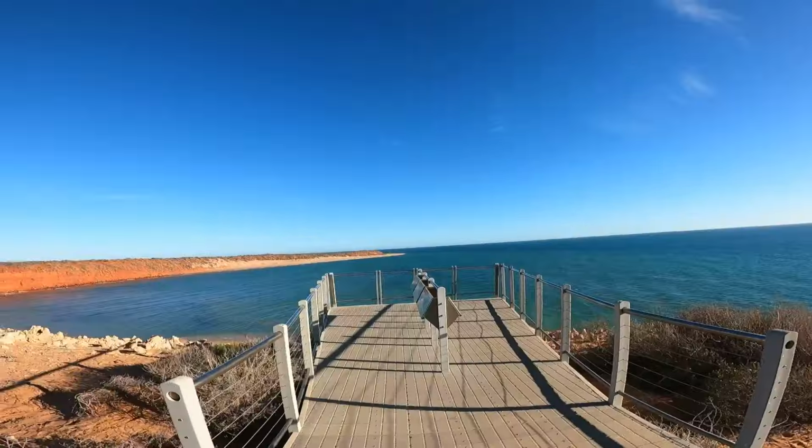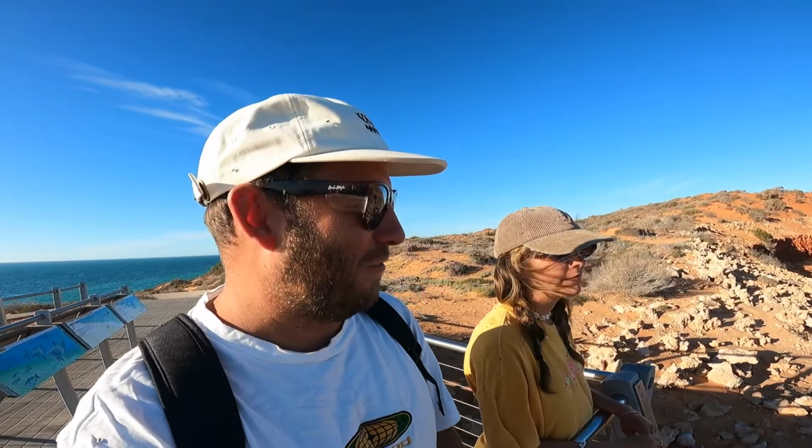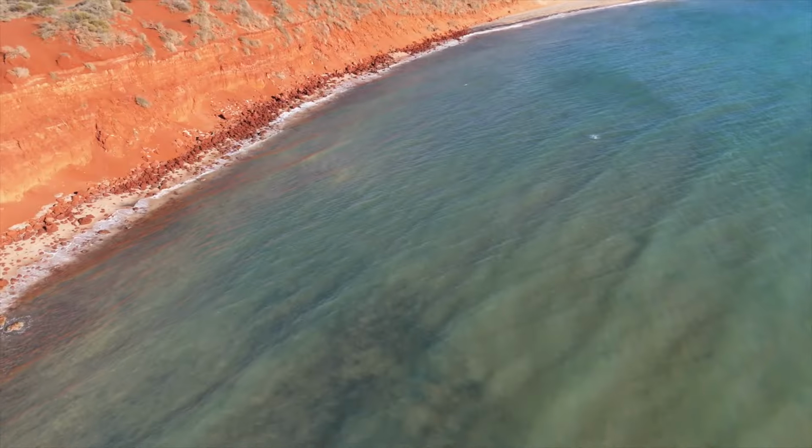Well, here we are, Skipjack Point. I think our chances of seeing a dugong are slim based on the wind and how choppy it is out at sea. I might try to get the drone up. It is windy, but we'll see. Here we go. Might be able to see more from the air.